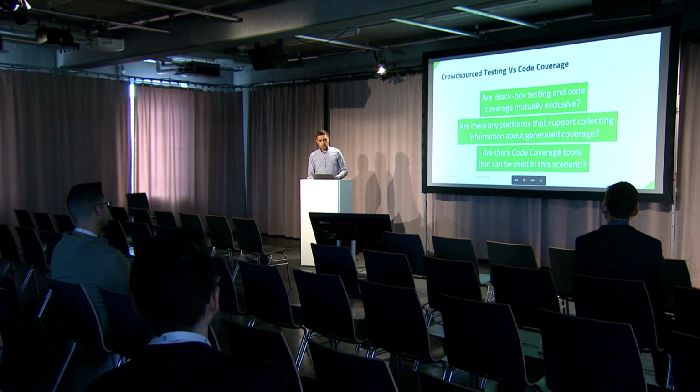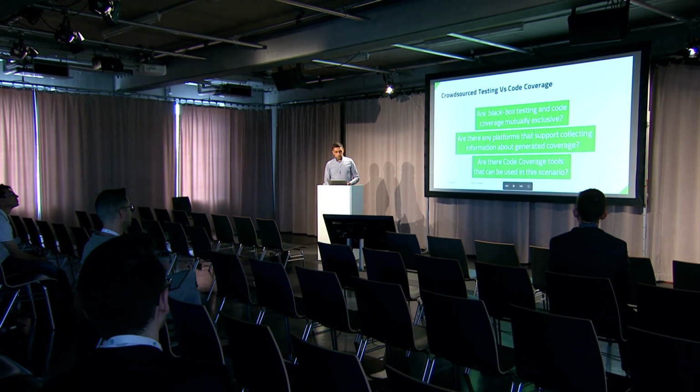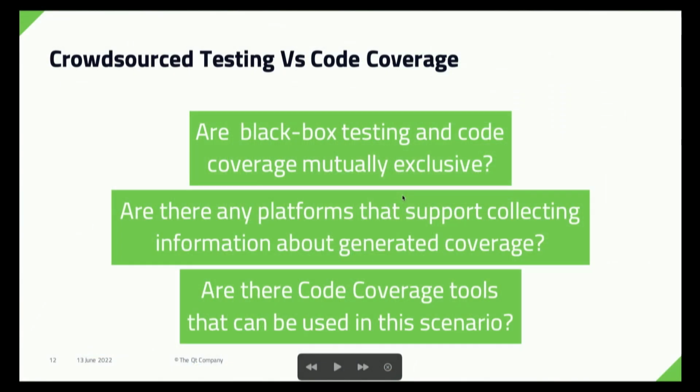Now that we know more about code coverage, is there a way that you can use code coverage with crowdsourced testing? Basically, we have black box testing, which is done during the crowdsourced testing most of the time, and how can we combine that with the code coverage? Are there any platforms that support collecting information about executed code? Because after you run the test case, you need to provide the report of which code was executed. So what coverage tool can be used in this scenario?